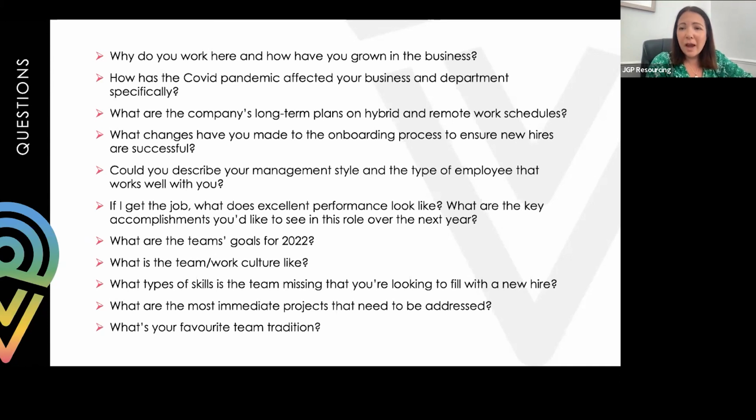And also, we have gone through a pandemic. So how has that affected the team? Have they gone from working in an office environment to now being solely remote? What's the hybrid working arrangement? Is there any change planned within the hybrid working arrangement? Because what you don't want to do is sign a contract on a job that's 2 days a week from home, and then you learn that the business is going to be working 5 days. So they're the sort of questions that you want to be asking to get the most out of the interview.